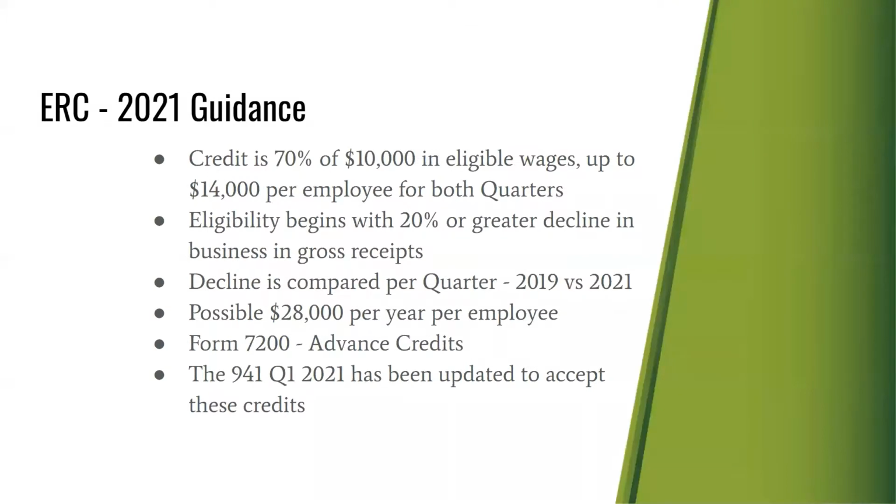However, it's still important for us to discuss ERC for 2021, which is available for each quarter in 2021. The credit increases and the eligibility requirements decrease. Those eligible for the 2021 credit only need a 20% or greater decline in gross receipts when compared quarter by quarter of 2021 to quarter by quarter of 2019. Additionally, the credit covers 70% of the first $10,000 worth of qualified wages paid to each employee each quarter. This means you could receive up to $7,000 per quarter for each employee, or up to $28,000 for the year.